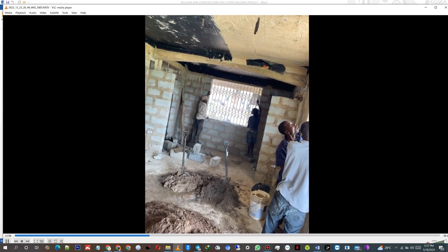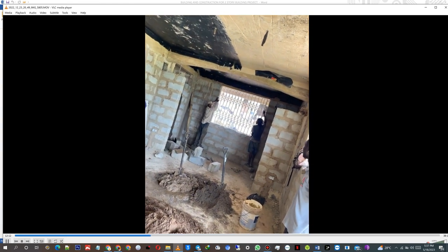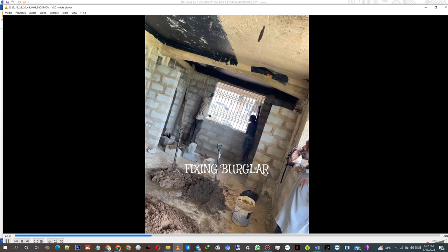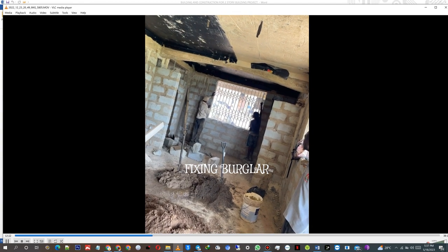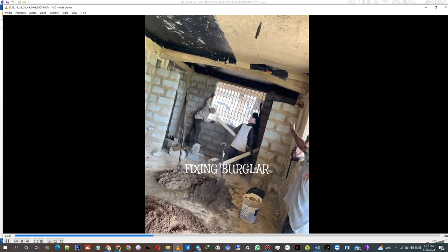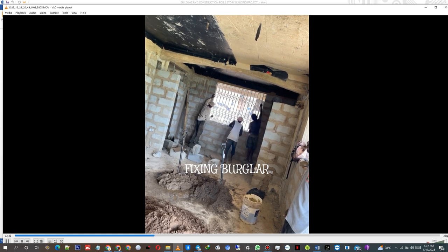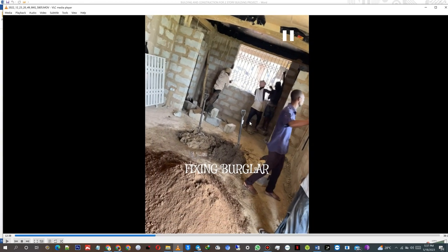They were taking the measurements, and there was a slight mistake in the burglar proof. The welder who made the burglar proof made a complete mistake. I don't know what happened to him because he came to the site to take the measurement, but when he brought the final works, there were a lot of changes. As you can see over here, the measurement didn't fit right, so we had to patch this side to make it fit right.